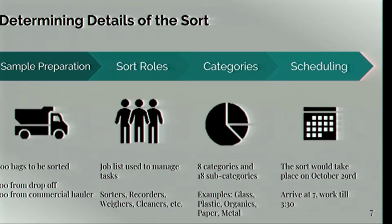100 of them were from drop-off, people who bring their household waste to the landfill physically, and 100 bags from commercial hauler, so people who have a company that they hire to come and pick up their trash at their house. After that, we had to sort our roles out and figure out who was going to fill what position. So, for example, we had a bin manager, we had sorters, of course, we had a note taker.